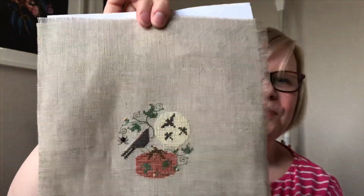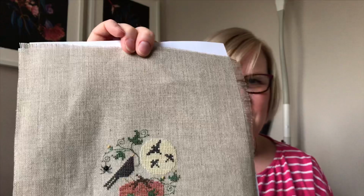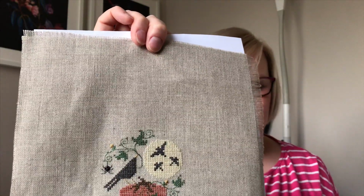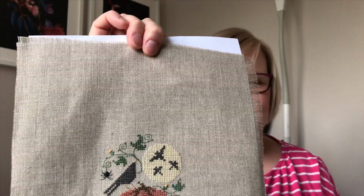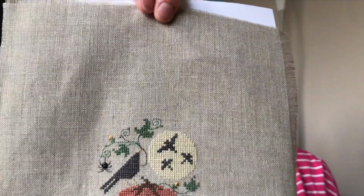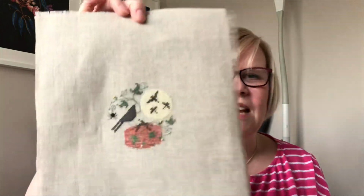So next, this is Full Moon by The Drawn Thread. I've gone a little bit Halloween mad. Well, not Halloween mad, because I've only done two designs, but yeah, I really like this. I've loved this since I first saw it finished, I think on Vonna's Instagram, and it was done in a little tiny cloche, and it's so pretty.